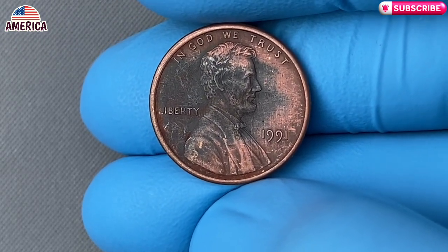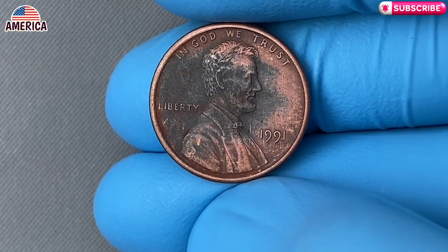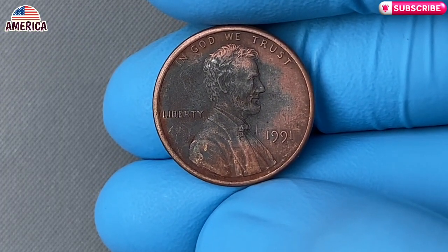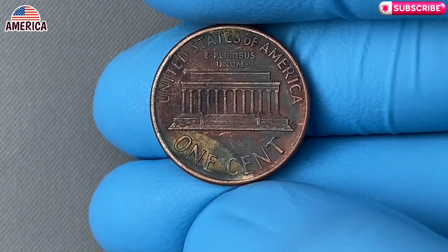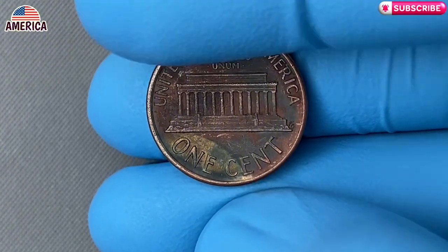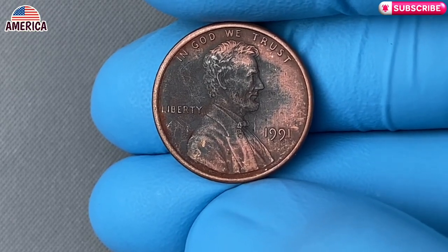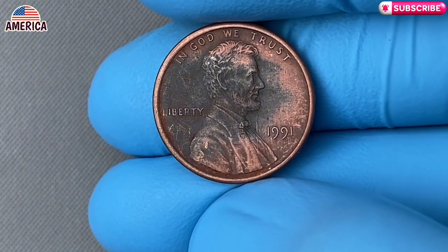Most 1991 pennies were produced at the Philadelphia Mint without a mint mark, but those struck at the Denver Mint or San Francisco Mint can be rarer and could command higher prices, especially if they exhibit any unusual characteristics like minting errors. Now, let's talk about the value of a 1991 penny. While the majority of 1991 pennies are worth just 1 cent, there are certain rare varieties and minting errors that can turn this common coin into a valuable collector's item.